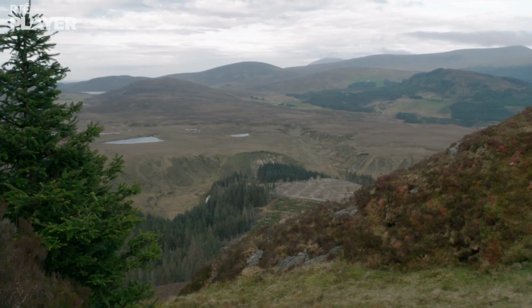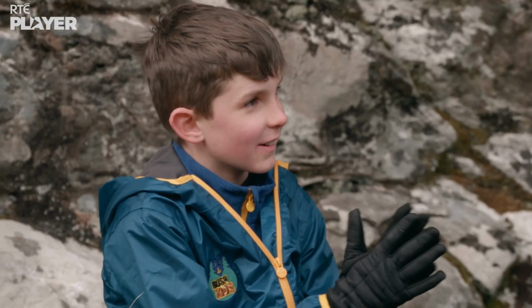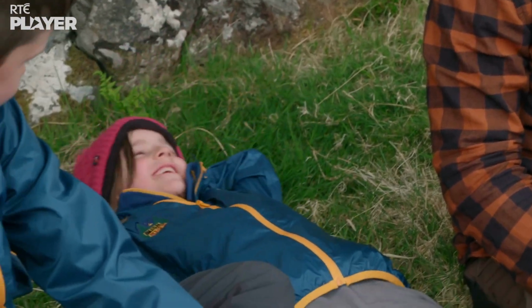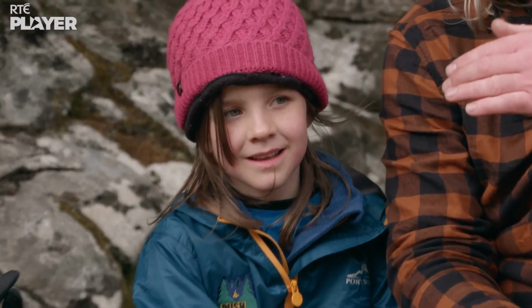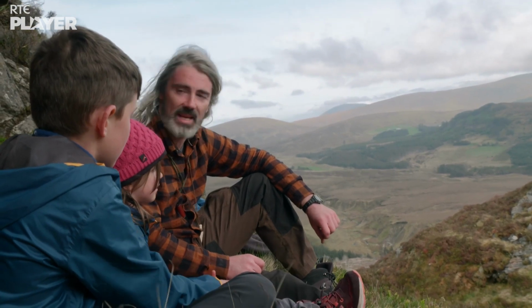Imagine that for your view going to sleep, and imagine that as your view waking up in the morning. Would it be lovely? I could fall asleep right now because it's just plain comfy. Do you think you could set up a lovely, comfortable bed in here and have a really good night's sleep? I think so. It ain't too bad, is it?